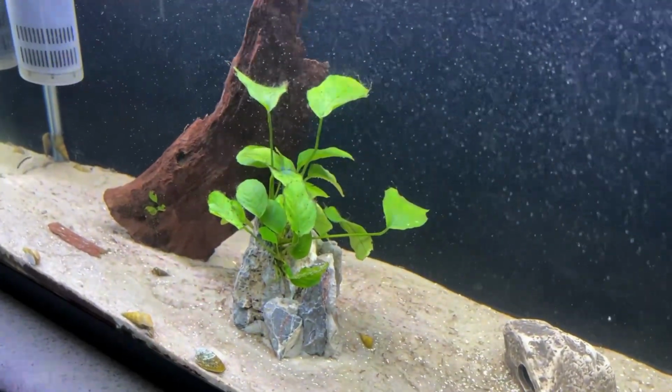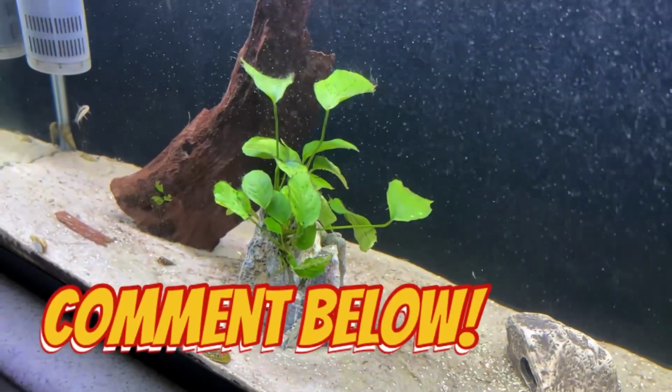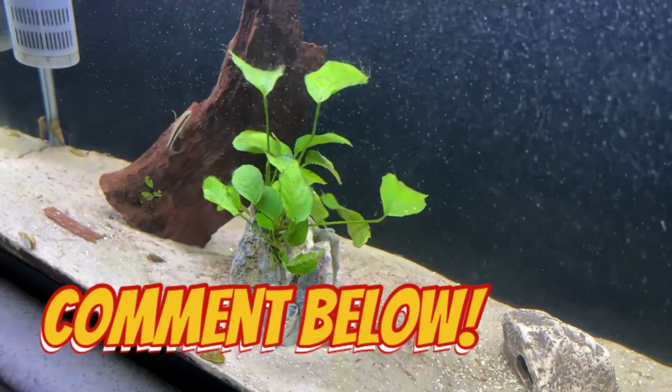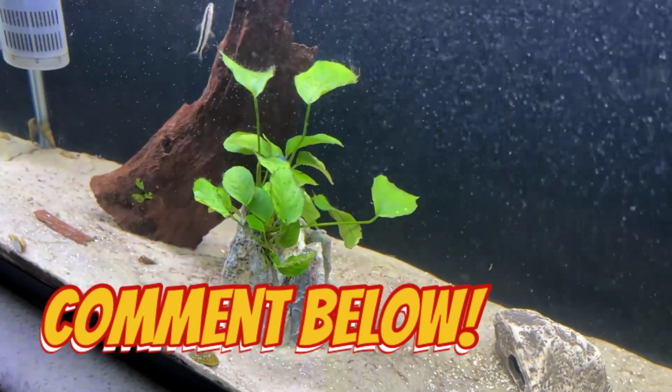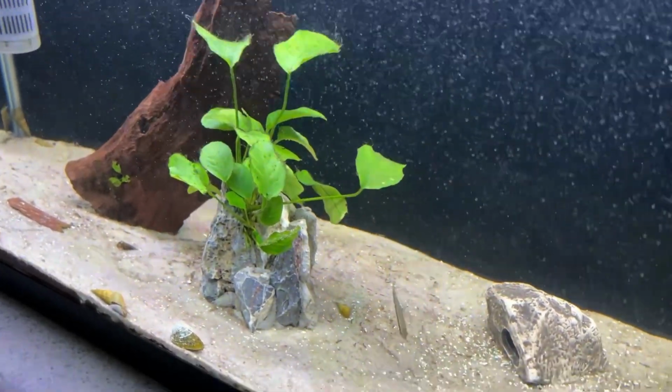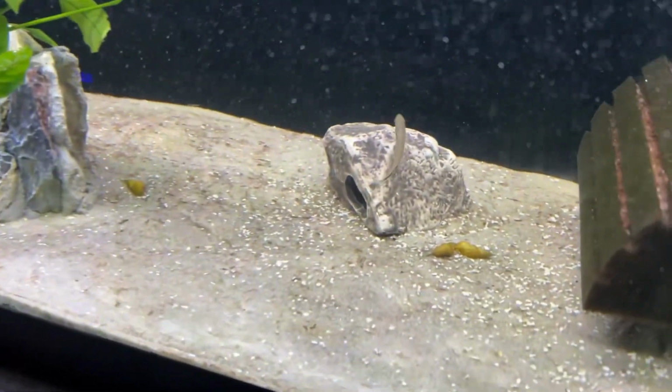So what do you think? Do you think that the SAE is going to finish cleaning off this Anubias? Go ahead and share your comments below if you've had experience with situations like this. You see, he's swimming right by it. Doesn't seem that interested in it, but maybe that'll change.